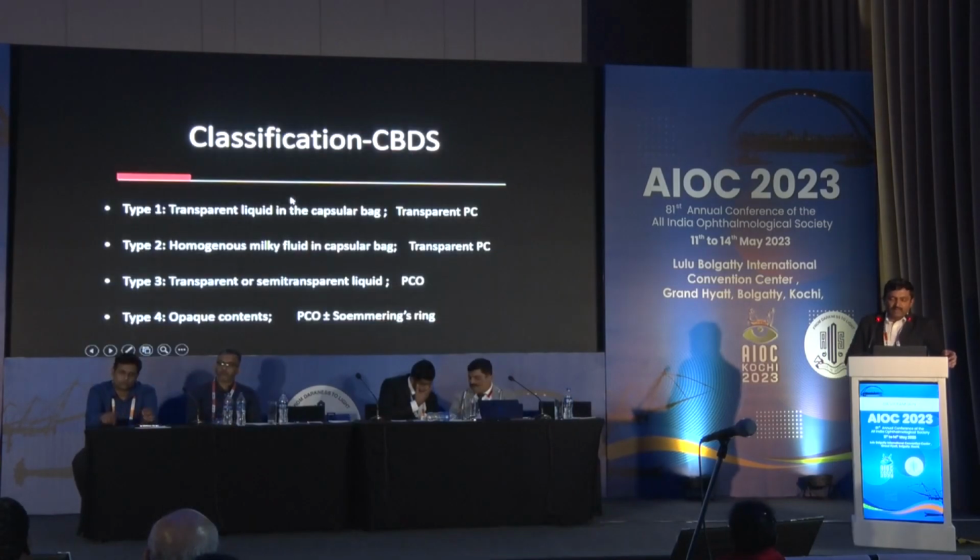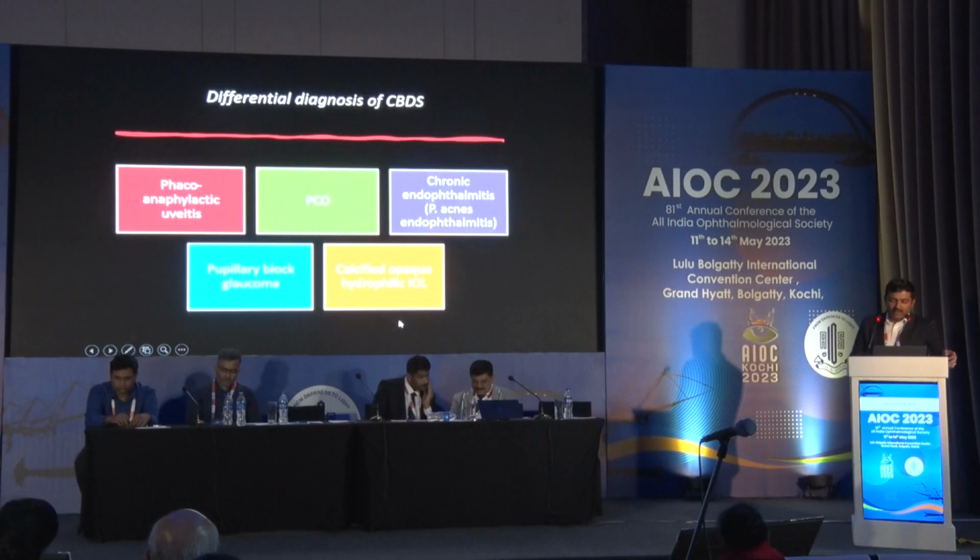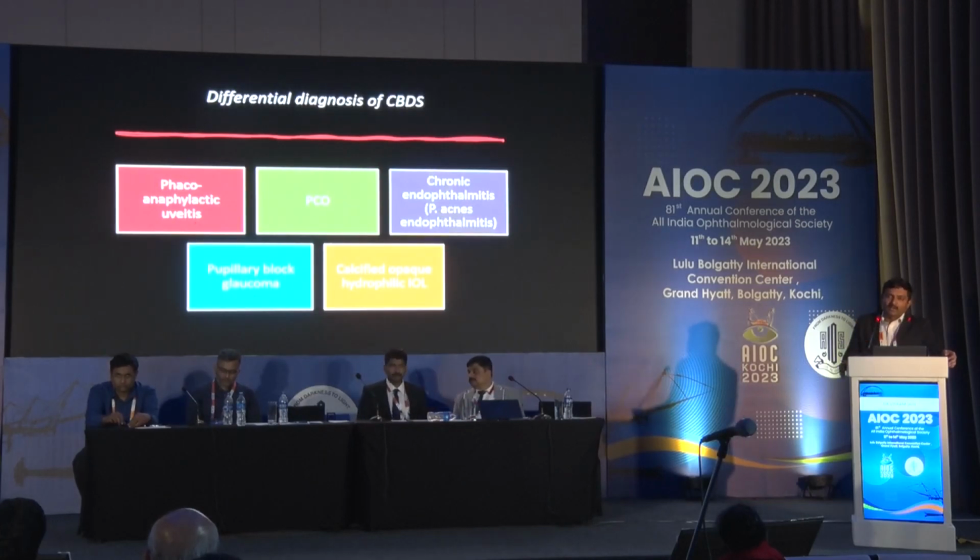Similarly, there is another classification of capsular bag distension syndrome based upon whether transparent fluid or turbid fluid is there, and what the status of the PC is, whether it is transparent, PCO, or presence of Soemmering ring. Some of the differential diagnoses one should know: when you see an opaque turbid fluid in the IOL, it may mimic phacoanaphylactic uveitis. Dense PCO sometimes can mimic this.